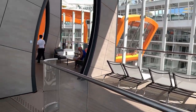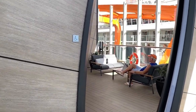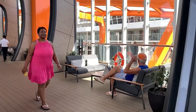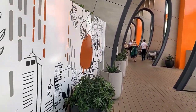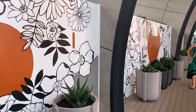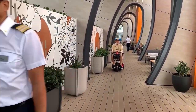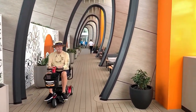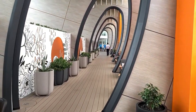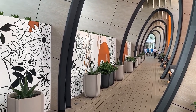So now we're coming into the area where the magic carpet is. And the magic carpet is on the right. And on the left, where these walls are, that's where the entrance to the cabanas were. And the wall was in the back of them on the pool side. So now, if you have a cabana, you have just direct access to the pool, which makes so much sense.